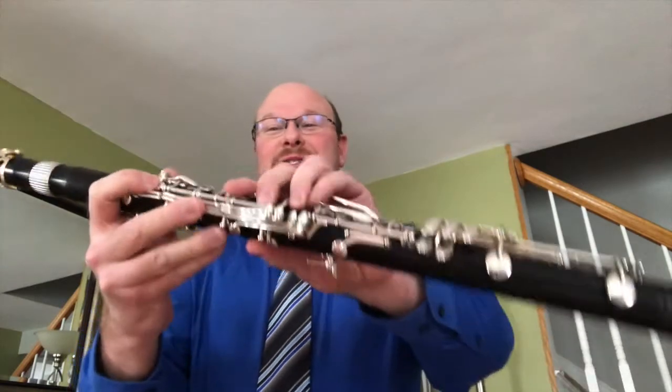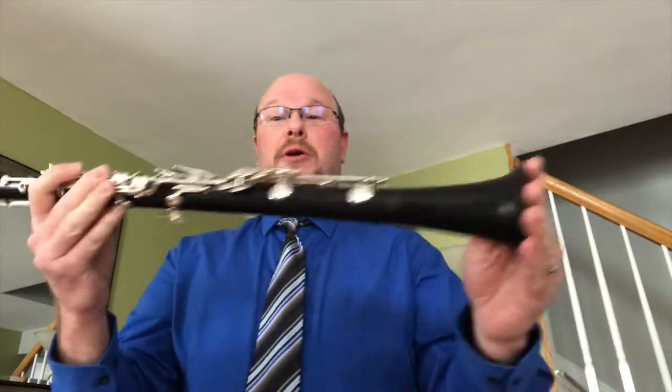Hi, my name is John. I'm the principal clarinetist with the Portsmouth Symphony Orchestra, and this is my instrument, the clarinet. I've been playing this instrument since I was in fourth grade, so I was probably about 9 years old when I started it. It is made out of wood. Your clarinets, if you're a beginner, will be made out of plastic.